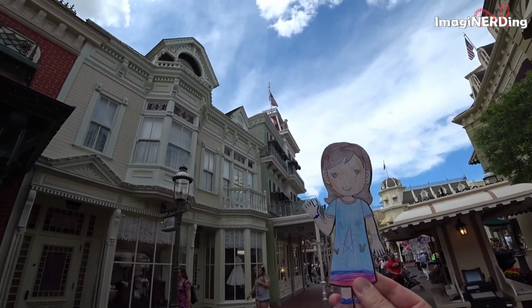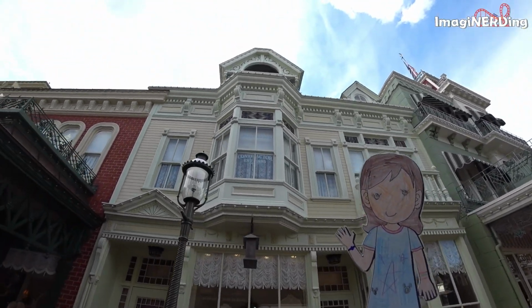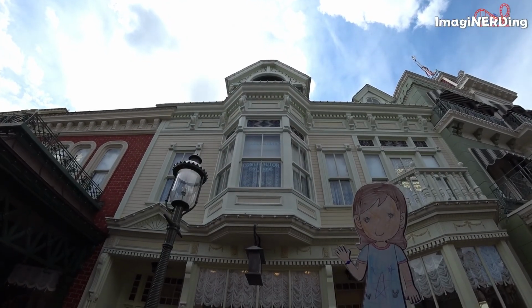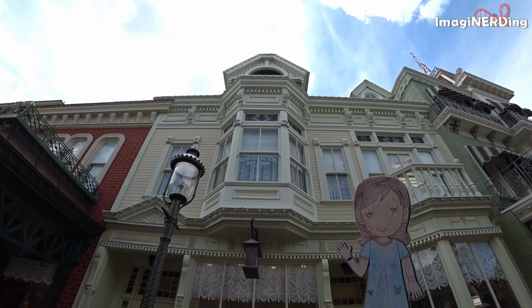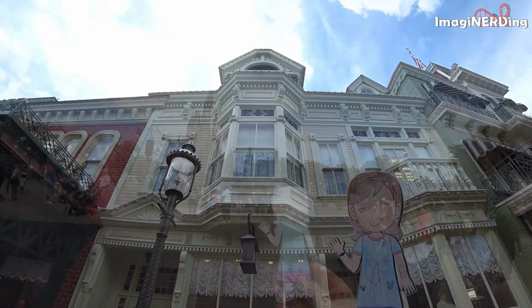For instance, this window, located right off Main Street, USA, is for Elias Disney, contractor, established 1895. And Elias Disney was Walt Disney's father, and he actually was a contractor. So don't forget to look up and pay attention to all the amazing details everywhere.